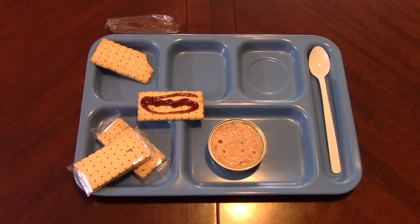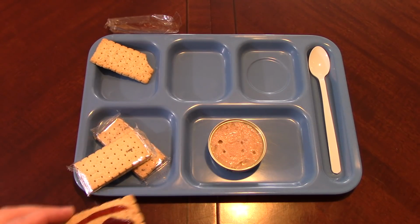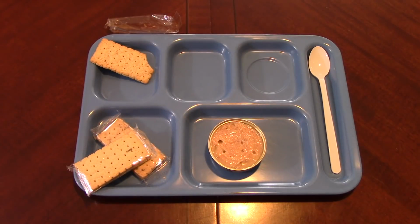Yeah, that's nice. Not super sweet. Just a tinge of sweet there. Kind of like maybe a slightly chewier graham cracker consistency, I guess.